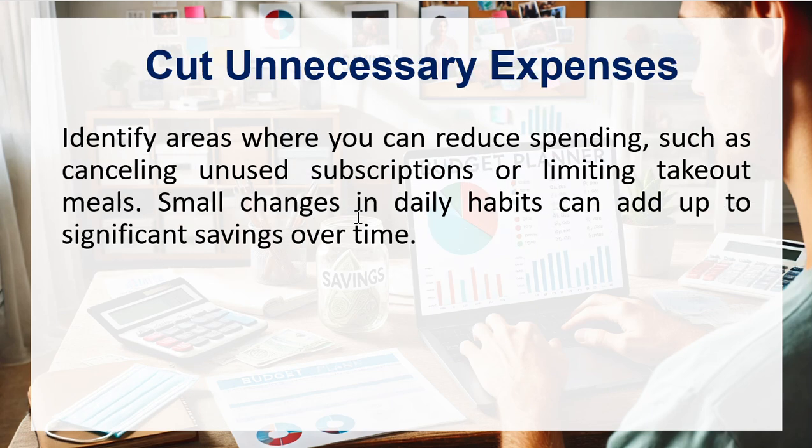Next one is cut unnecessary expenses. Identify areas where you can reduce spending, such as canceling unused subscriptions or limiting takeout meals. Small changes in daily habits can add up to significant savings over time.